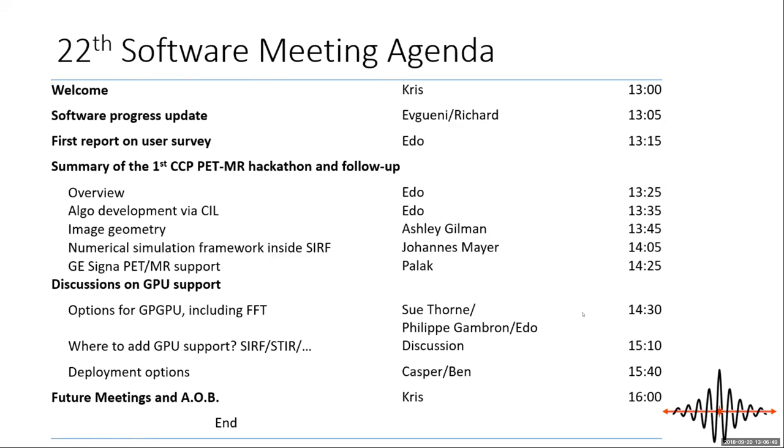So I thought we would start with a brief update on what things we have been doing on the software, on SIRF and SIRF Reg. SIRF has been accepted, and then SIRF Reg is not yet merged. And then later on, you will also hear about things that are under development. So let's just do whatever is in the current state of SIRF. So let's start with Evgeny. Do you have any slides or you want to share, or you just talk? It's just one slide. I might as well read it.